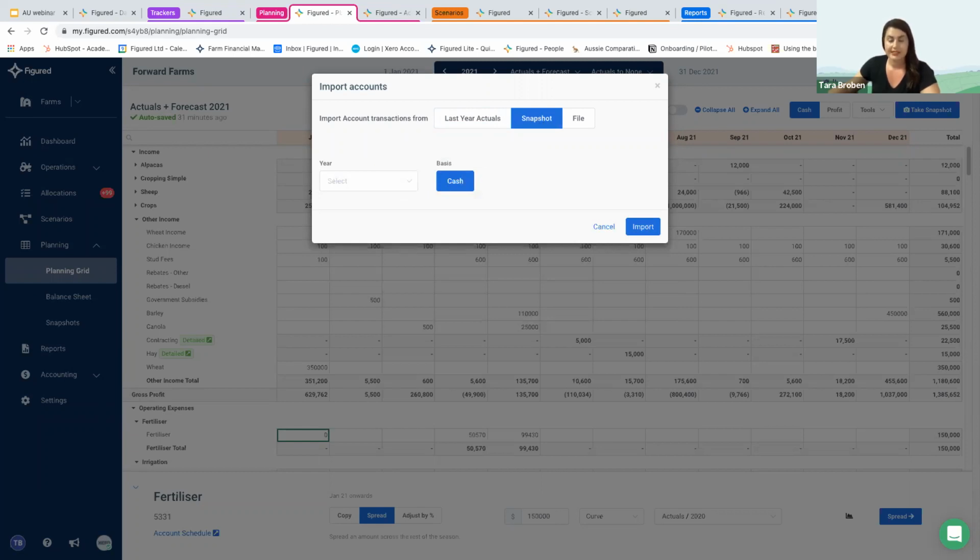A snapshot is a picture of your farm. It contains all the data of your farm when you took the photo, essentially. Each year, the first snapshot you'll take will be your budget, and a snapshot can be taken as a combination of actuals plus forecast information, and you can take a snapshot at any time.